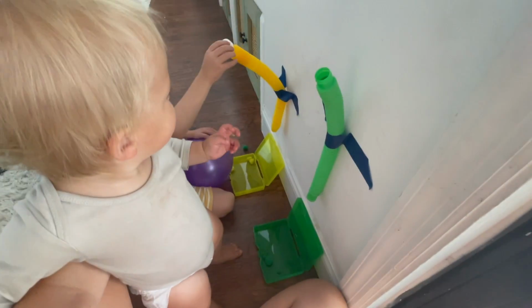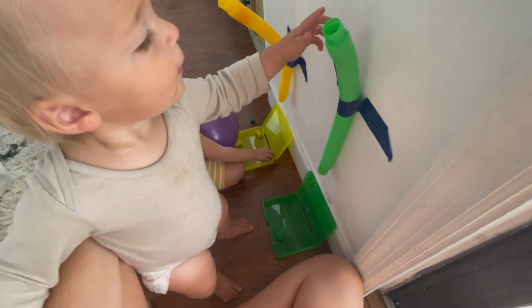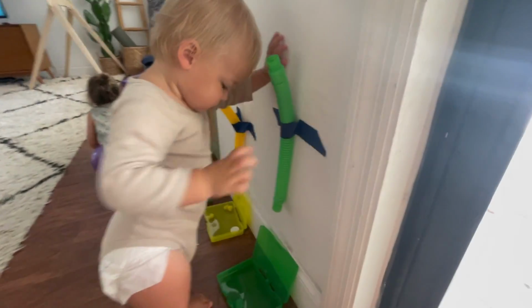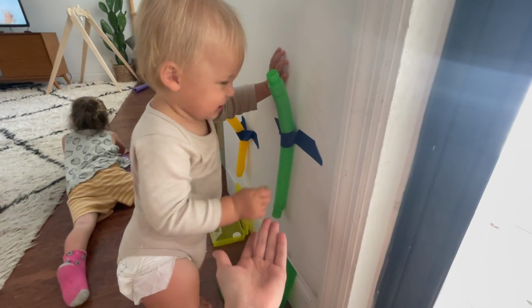They come in a bunch of different colors, so you could tape them to the wall with different matching colored items that they have to drop down the right one. So like a blue pom-pom into the blue tube, an orange one into the orange tube, and so on to teach color sorting. There's really endless options with these.